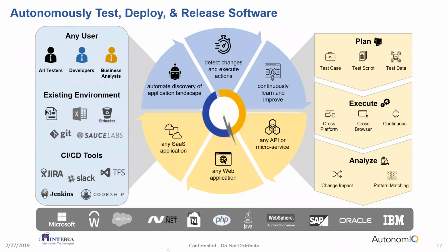There is also not one type of tester anymore. There are multiple types of testers. There are testers who are just test analysts. There are testers who are developers, like SDET. We call them SDET, which are basically automation experts. And then you have business analysts. All three roles are supported in our platform. So today we can take any SaaS app, any web app, or any API or microservice, and automatically handle the test cases for those.